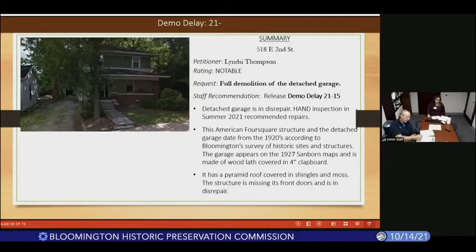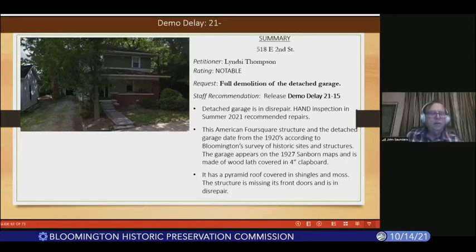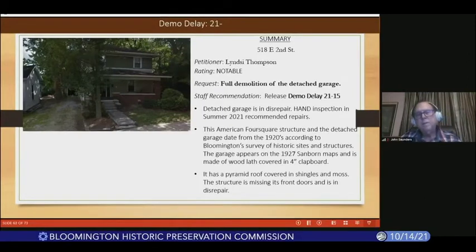Commissioner comments, Lee? Nope. John? I have a problem tearing down this garage, because in the future they may not own this property, and another person may want to have that garage. And it is a part of history over there. I think it would be best if Hand would give them an extension to get it repaired.